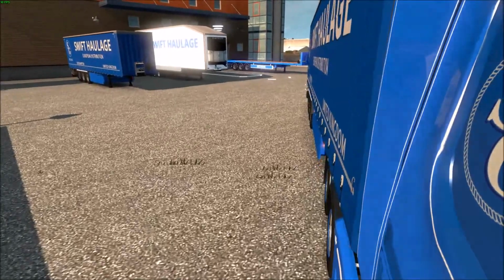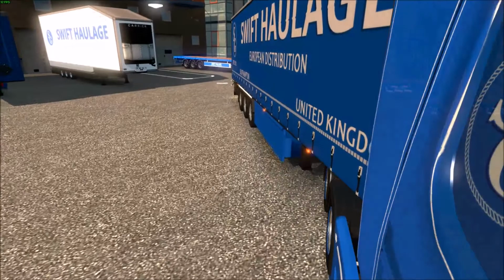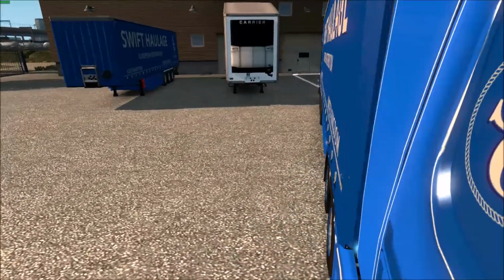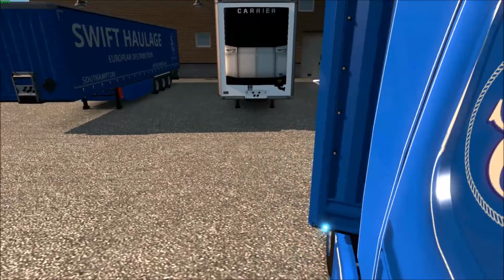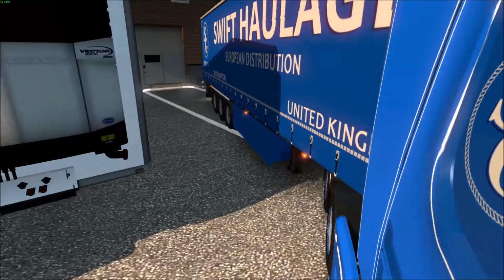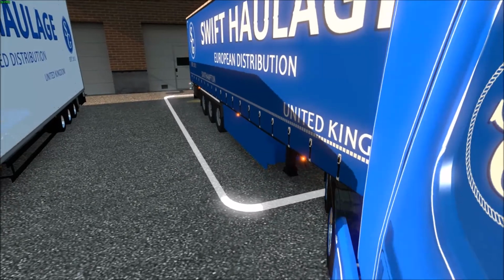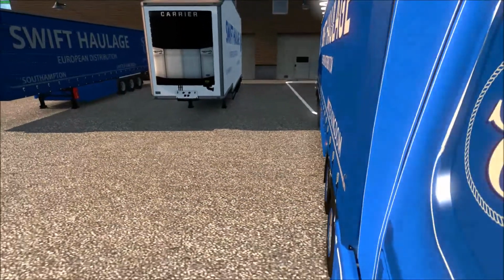I'll give you a tip for reversing in this game though, just watch the trailer wheels. The trailer will only go which way the wheels are pointing. See, I've messed that up big time. I think I can just about get it recovered. No, I've completely missed the bay. If the game let me have that, no, I'm gonna take a shunt, I think. Yeah.